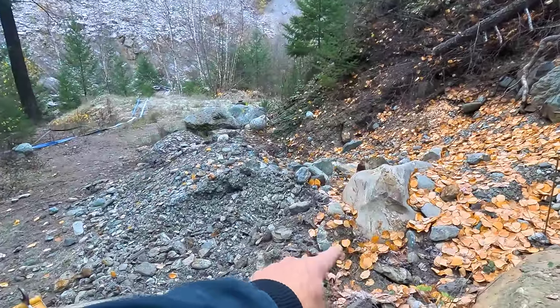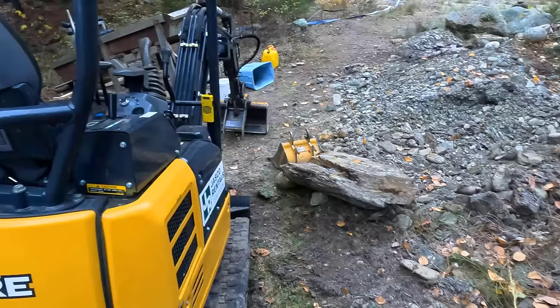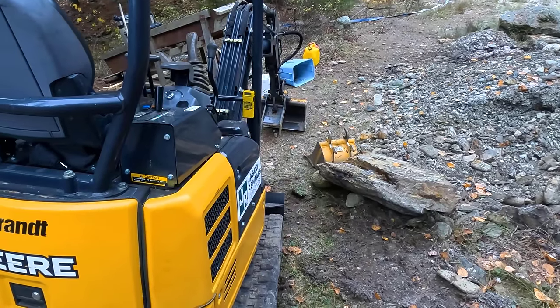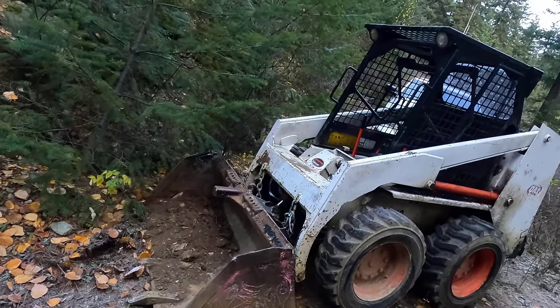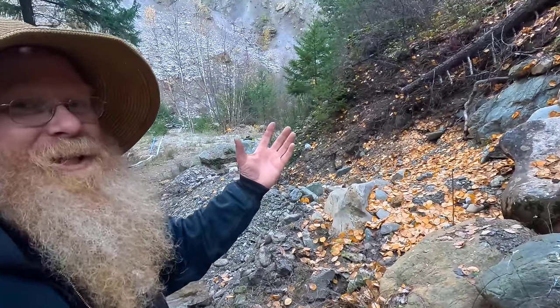Down below there, these are our old workings, and we know down below there, there is nuggets. We rented an excavator because I haven't got my own yet. We towed the Bobcat all the way up here, all to find one nugget for the challenge.